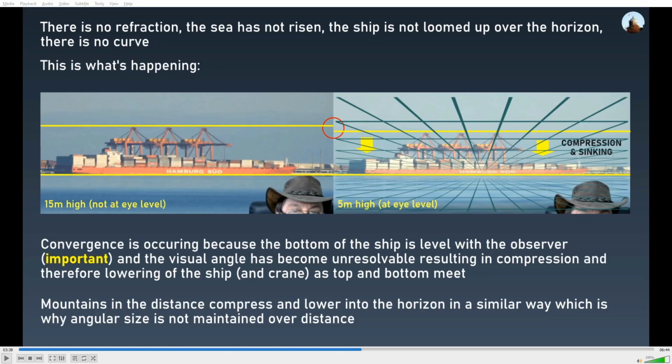I'm not really sure why that's important. Why does the observer have to be near the bottom of the ship? Why doesn't convergence occur when the observer is level with a different part of the ship? What's so special about the bottom of the ship? And he says, the visual angle has become unresolvable.